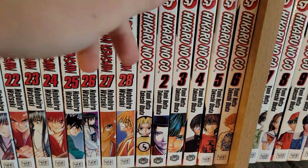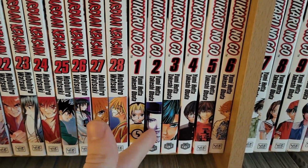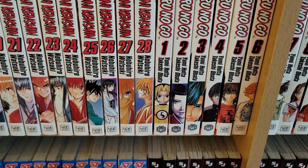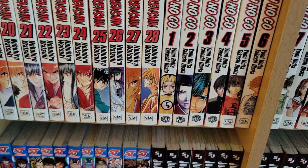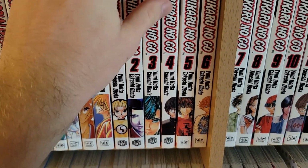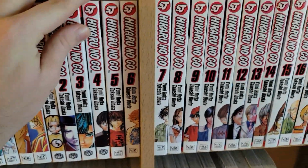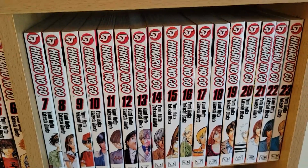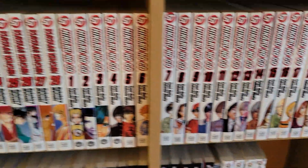It's about this kid Hikaru who gets possessed by a ghost, and you think that's a weird plot because the ghost is the Go master, and he gives him the Go knowledge to win a bunch of competitions, but eventually he becomes his own Go player, and I'm starting to finish it to see how good of a Go player he really does become.